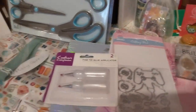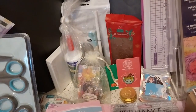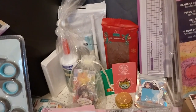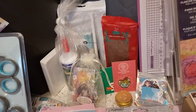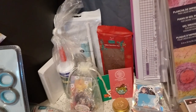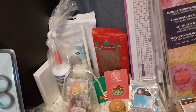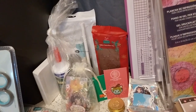A lovely collection of goodies. Still don't know why people give me chocolate. I don't really eat that much chocolate. To begin with, I still have last Christmas's and last Easter's chocolate. I'm so glad I haven't eaten it yet either. Anyway, I'll think of something.